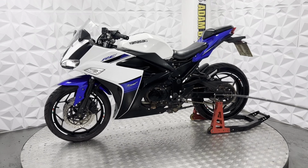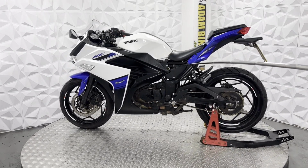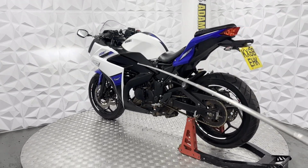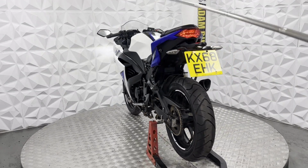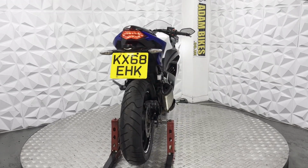This side of the fairings are immaculate, nice and clean. One thing I will mention is it's missing the side fairings here and on the other side, but all the fairings are secure and will not come off on you whilst you're riding. The key works for ignition, fuel cap and seat lock, all working nicely, and the steering lock does work.